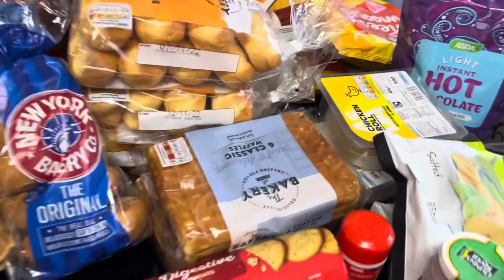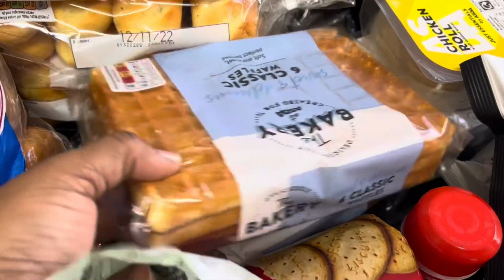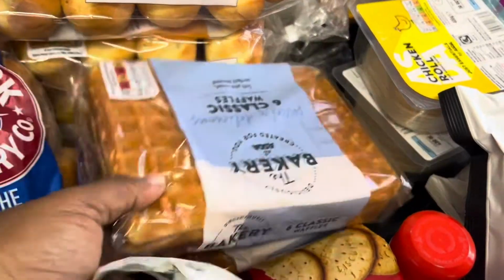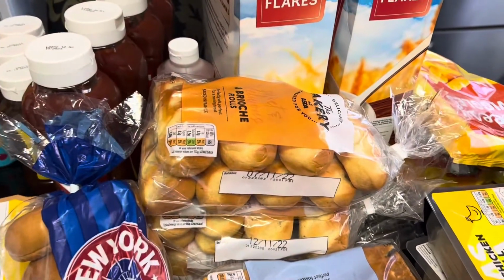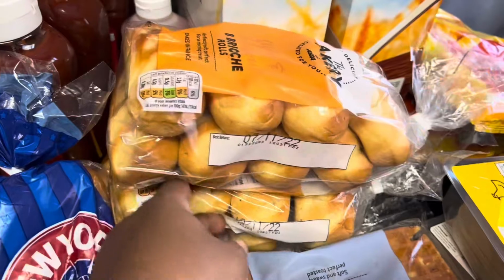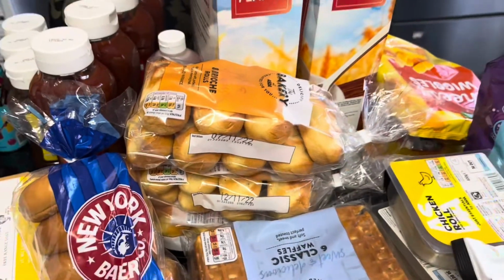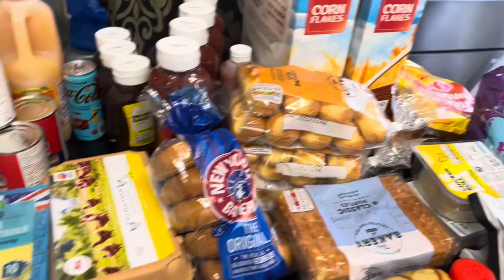And then I bought these waffles, Asda's own, £1.35. I bought 2. And then I bought this Asda brioche rolls. There's 3 of them in a pack, and one is £1.35. Okay guys, and then I bought sliced cheese.